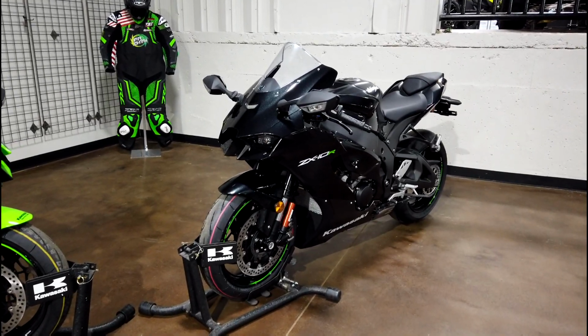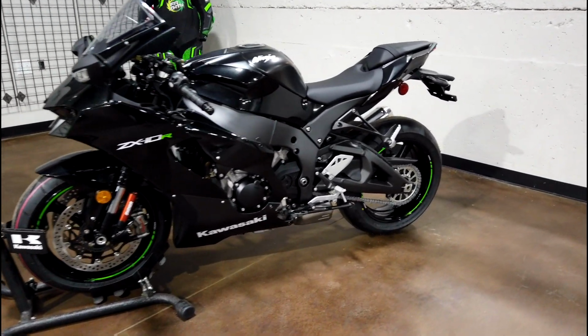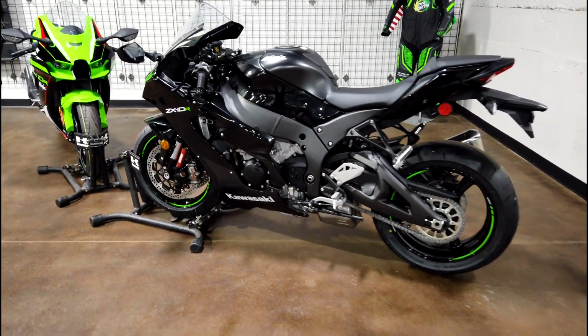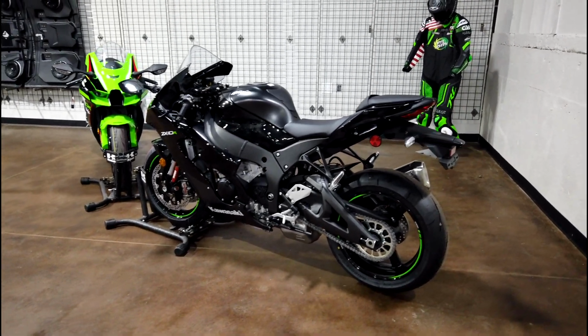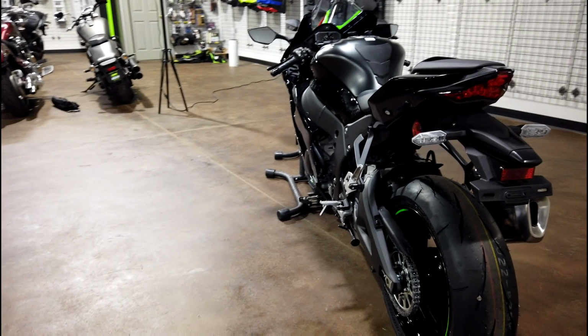We're going to do a walk around of the black version of this ZX10R. This is actually my favorite color for this particular bike. Now, I've never been a big fan of all black motorcycles. I like something with a little color. Obviously, my R6 was blue, had a really cool fairing design.